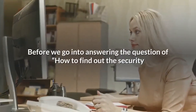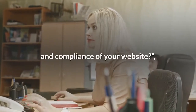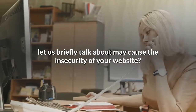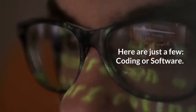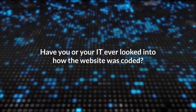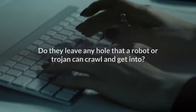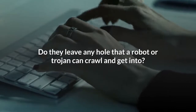Before we go into answering the question of how to find out the security and compliance of your website, let us briefly talk about what may cause the insecurity of your website. Here are just a few: coding or software. Have you or your IT ever looked into how the website was coded? Do they leave any hole that a robot or Trojan can crawl through and get into?